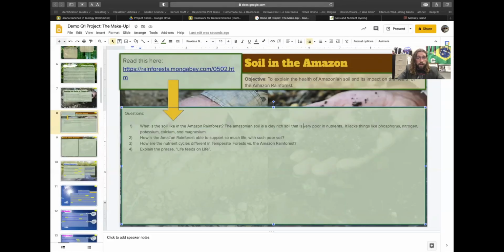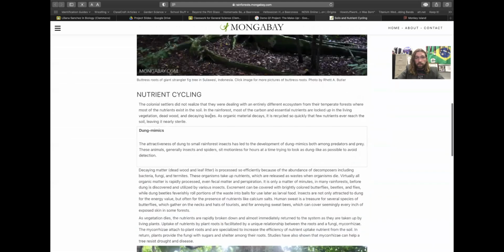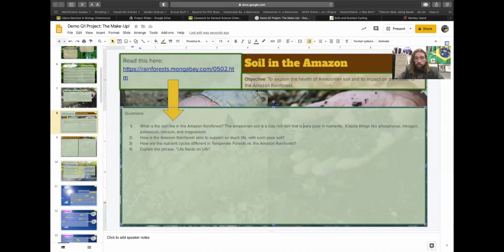Other questions. How is the Amazon rainforest able to support so much life with such poor soil? I kind of talked about that already. But in here, if you go down here, it talks about nutrient cycling. You need to make sure an example about nutrient cycling is here, and you need to make sure it is in 2 sentences minimum. So you actually have to explain that answer there, okay?